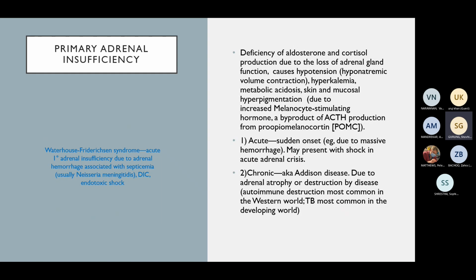It is further divided into acute, sudden onset, sometimes due to massive hemorrhage, or chronic, which we call Addison's disease. So there is a decrease in mineralocorticoid or glucocorticoid due to primary adrenal insufficiency. We also term it Addison's disease.